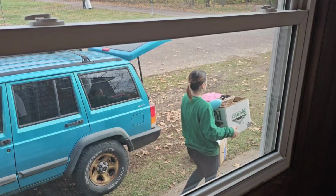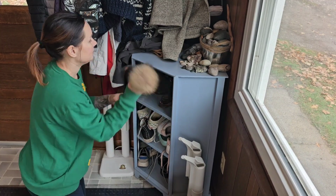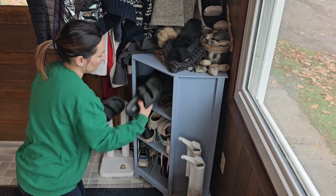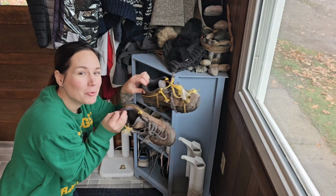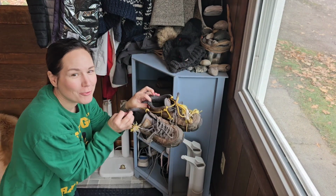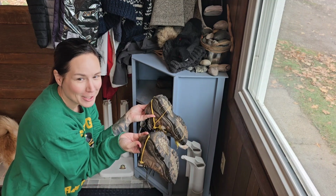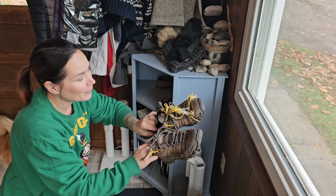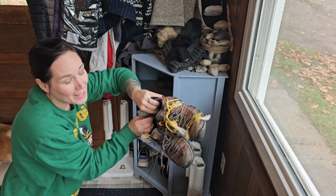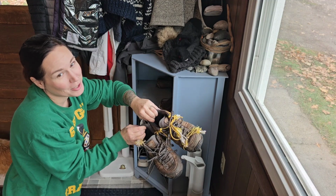It's looking better already. Next, I'm going to jump to the other side of the porch and tackle this shoe tower, deciding which shoes are going, which shoes are staying, and which shoes are going away for the winter. My poor hiking shoes. I've had these for over 20 years, and on a 25-mile backpacking trip this last fall, they completely fell apart on me, and thank goodness we had rope. I do not want to throw these away, but I think it's time for them to go in the trash.